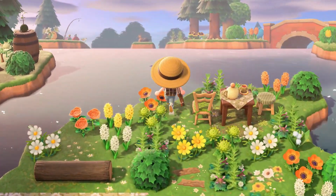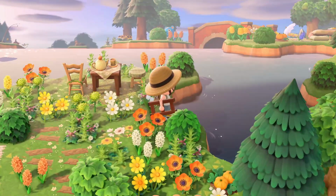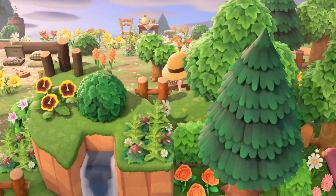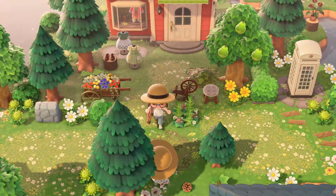This is stunning. Look at this big body of water. Just a huge lake in the middle. Oh my goodness. That is gorgeous. I love it. We've got Able Sisters over here. Oh, hi.